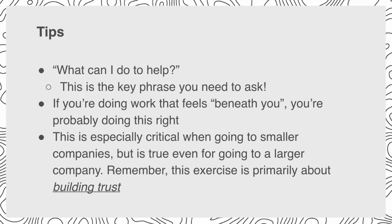So my specific tactical tips here: ask what you can do to help. This is the key question. If you're doing work that feels beneath you or is a little emotionally draining, that's okay. That actually probably means you're doing this thing correctly. It won't last forever, but it can be a little bit emotionally trying for the first couple of months.